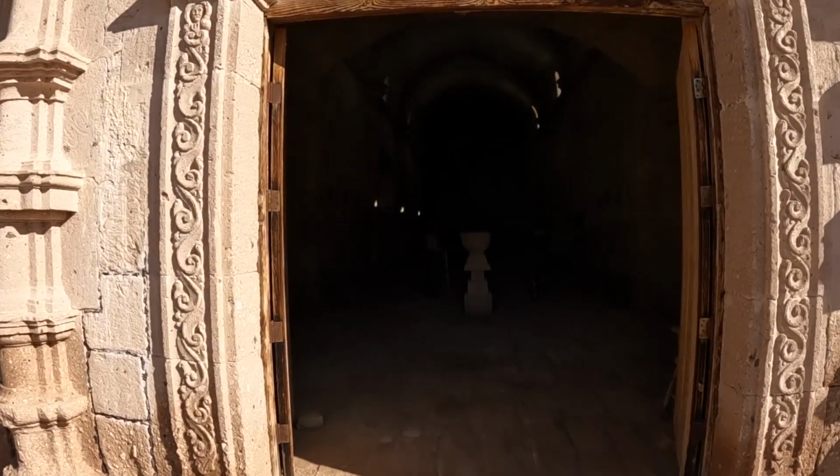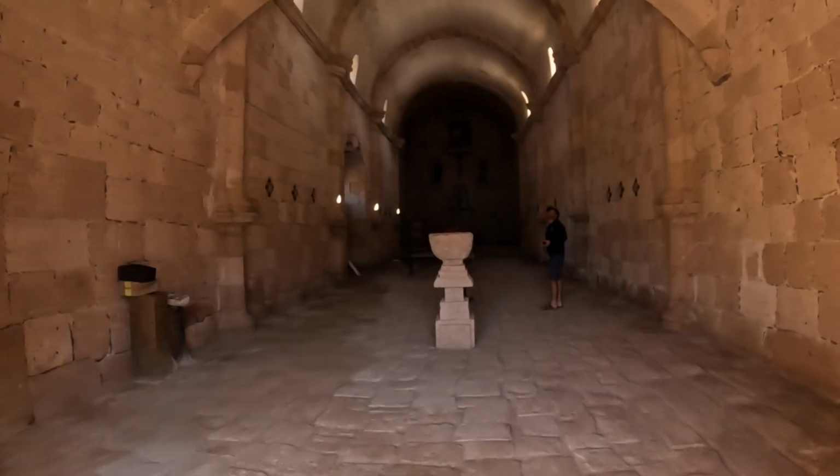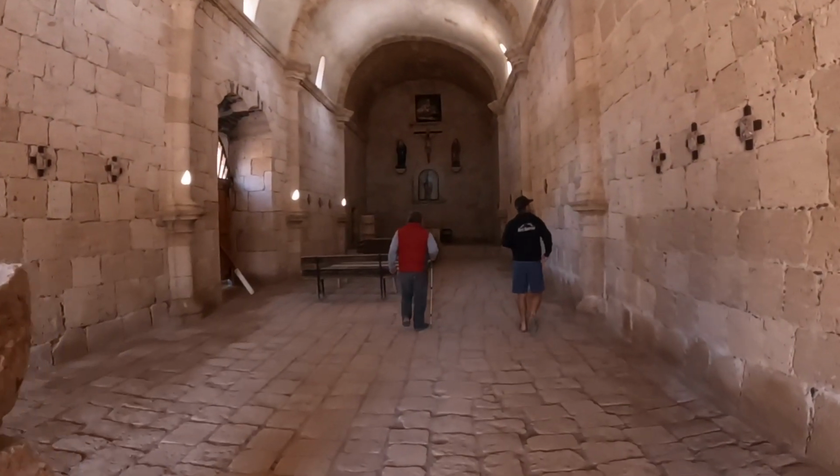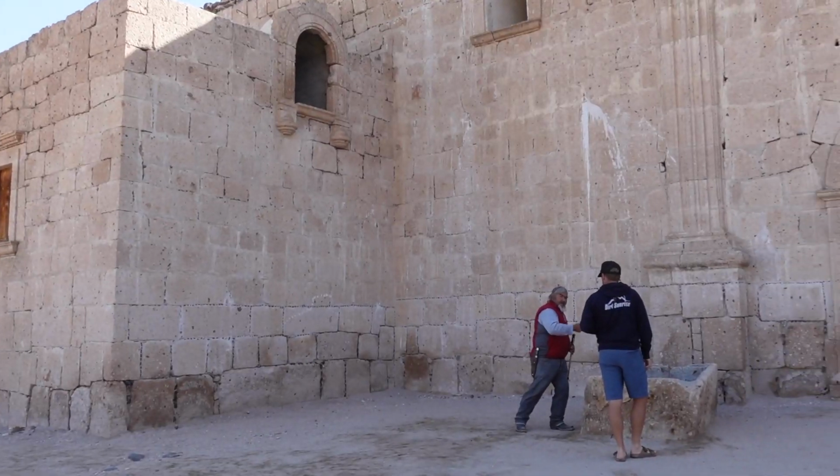Jose, the caretaker, greeted us and took us on a little tour. He and his family have been taking care of and restoring this mission for a very long time, and his love for this place is clear.